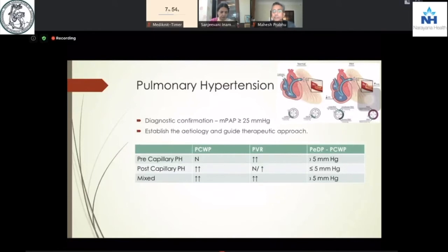Okay. So when we have a mean pulmonary artery pressure of more than 25 mm of Hg, it's diagnostic of pulmonary hypertension. Now, we need to even establish the etiology of this pulmonary hypertension. So for that, the pulmonary artery catheter helps us. So in a pre-capillary pulmonary hypertension, the capillary wedge pressure is normal, whereas the PVR is markedly increased, and the difference between your end diastolic pressure and the capillary wedge pressure is more than 5 millimeters of mercury.